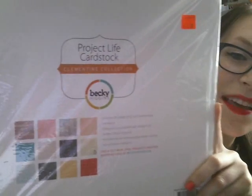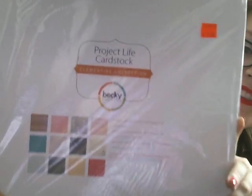All right, you guys. I'm just going to start grabbing and start. Okay. So, look what I got. I got the Baggy Higgins Project Life cardstock, the Clementine kit, for $3. $3 for tons and tons of cardstock. And here are all the patterns. It says Project Life Cardstock Clementine Collection. 24 sheets of 12 by 12 paper for only $3. And all these patterns are amazing. $3, y'all. I'm sorry. I'm so excited. I get really weird. You guys already know this.